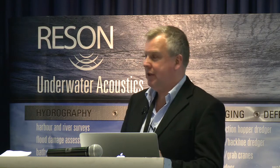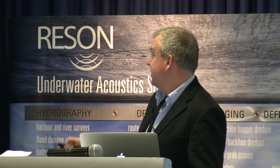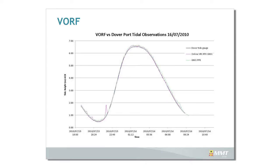But we can't just use it, we have to validate it, because UKHO give it to us and say, see if it works. And it always does work, but we still have to validate it. So that's just a graph showing our GNSS solution compared with the tide gauge at Dover, which is handy, and then the online one as well. So the online one here peaks. This is the difference between post-processing your data and using RTK in real time. RTK will fall over, and it will also peak. Whereas if you do the post-process solution, it's not an issue.